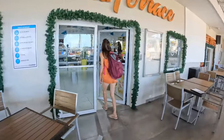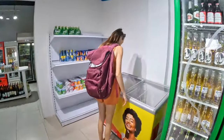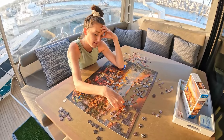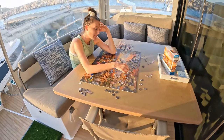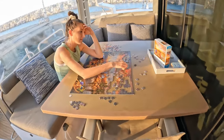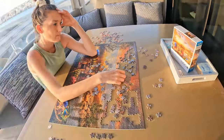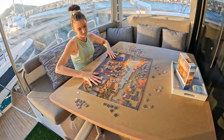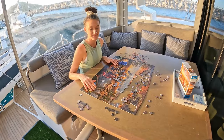And before heading back to the boat, I had to stop and get some ice cream. Is this one of your favorite boat activities? Yeah. Building your puzzles? Yeah. It's like this table is dedicated to puzzle building. Yeah. We're building right now. Oh, 1,000 pieces, you stepped up? Yep. We're almost done. We just got one day to finish it, and then we're leaving for Colorado.